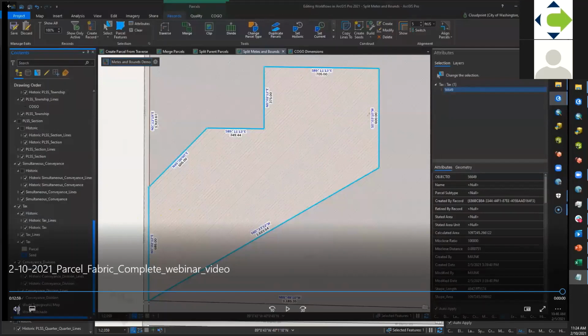Got one here, Matt. Let's go with where's the tool to join and rejoin parcels? Okay, in ArcGIS Pro, the Pro Parcel Fabric, there is not an option to join or rejoin parcels like there was in the ArcMap Parcel Fabric. So boundaries can be adjusted with the Align Features tool.